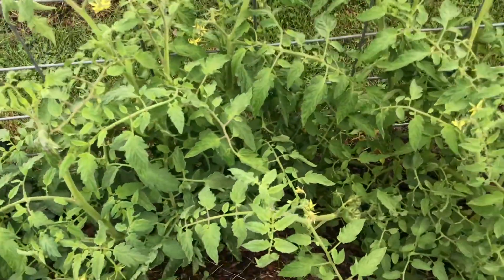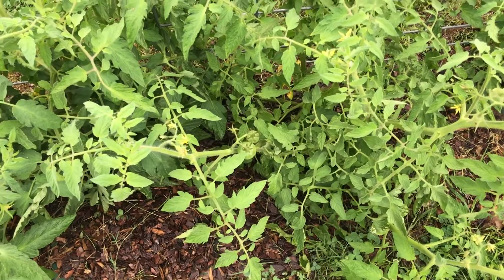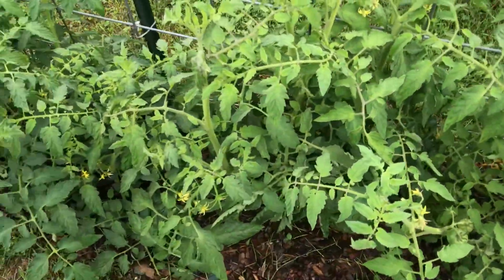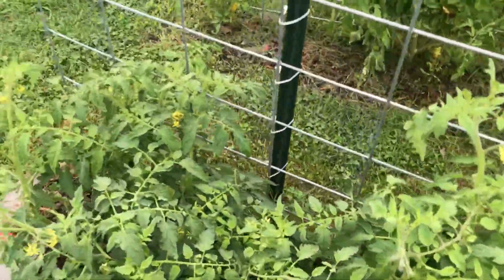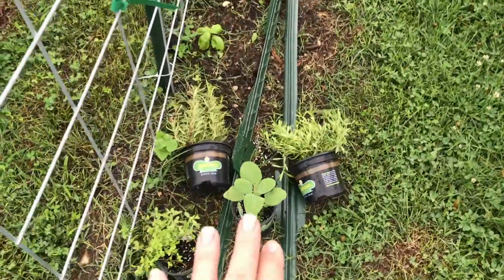The plants are prolific. These have gotten a little jumbled in the wind and rain. So we'll see. I hope the rain holds off right now, long enough for me to get out here and tie some pieces up to help them survive. And then this was the other row of green beans. I have some herbs I need to plant.